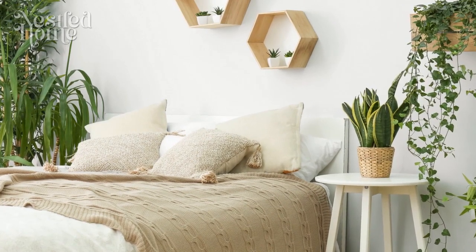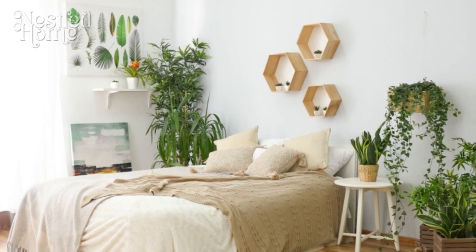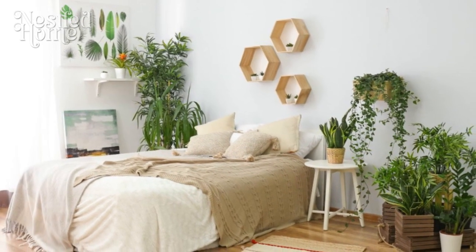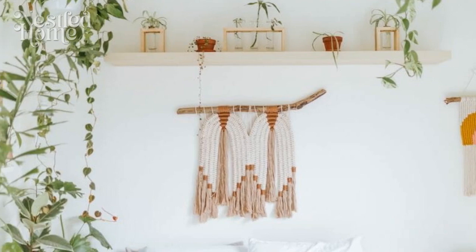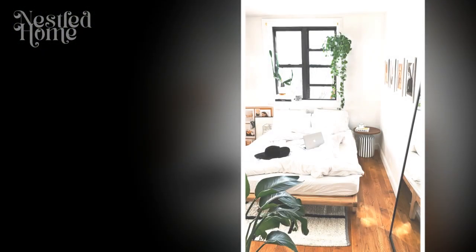Play with color and texture. Ornamental plants can be the perfect finishing touch for your minimalist decor. Consider plants with colorful leaves or interesting textures to add a visually engaging element to your bedroom. Plants with red leaves or variegated foliage can introduce a fascinating visual dimension.